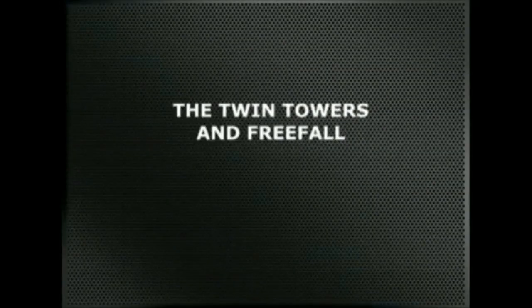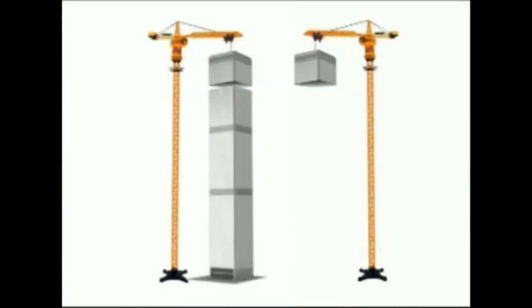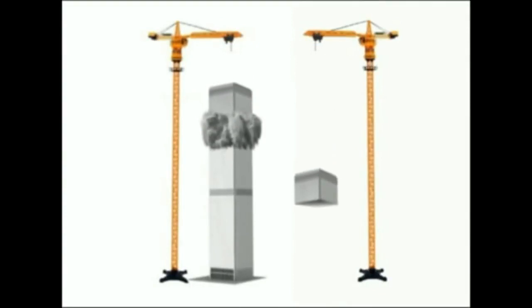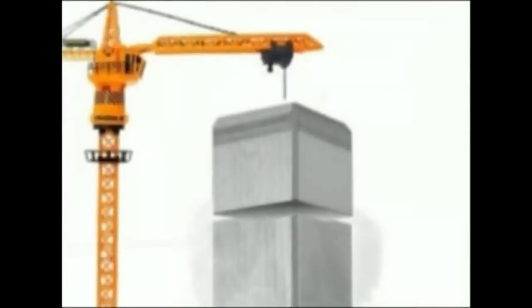Let's go now to the Twin Towers and ask a simple question. Assuming that the top section on the left contains enough potential energy to destroy the rest of the tower, and assuming we dropped both upper sections at the same time, which one would hit the ground first? It would be the second, of course. As it finds no obstacles in its path, the section on the right would quickly accelerate to free fall speed and maintain it all the way to the ground. The section on the left instead needs to use some of its energy to destroy the structure below, so it could never achieve free fall speed.